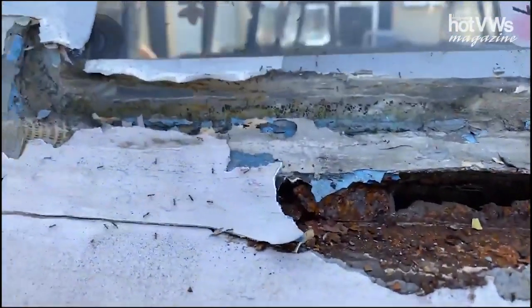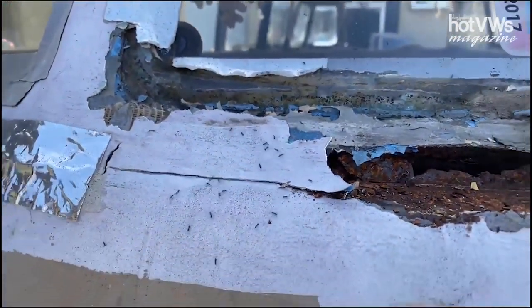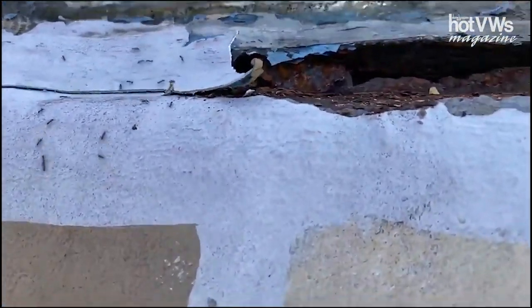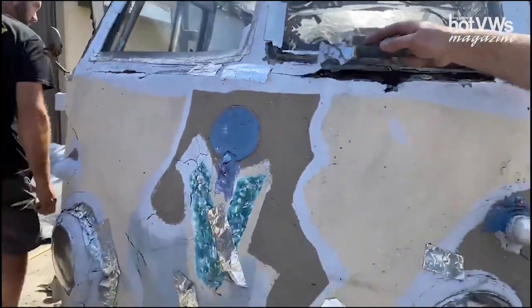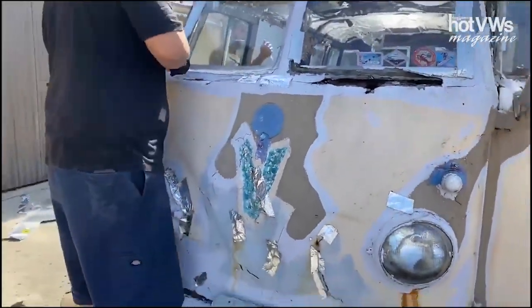Look at this. Oh man, there's ants living in this thing. Where? Right here. Oh yeah, look at that. They were just gnawing up all our old sandwiches she left in there. Wow. Jeez. Oh wow. Do you know the camera's over here?